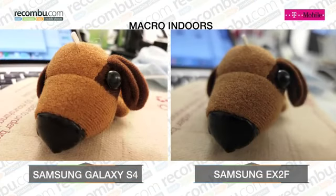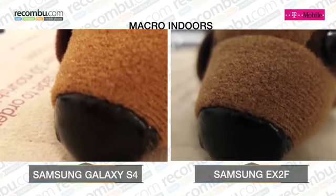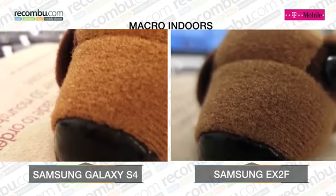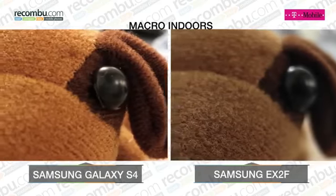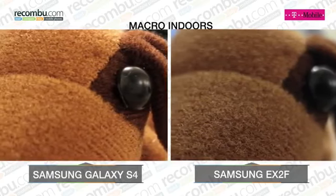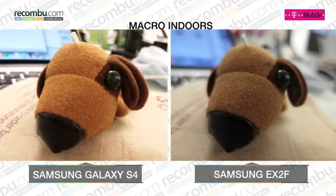Moving close up, and now that we're indoors with Hans the dog, we can tell Hans looks lovely and saturated through the eyes of the Galaxy S4. He immediately pops with a nice amount of texture on his fur. The reality is this though, Hans the dog is brown, he's not orange. The EX2F has therefore delivered the more realistic shot, complete with an incredibly shallow depth of field and a pin-sharp focus area.